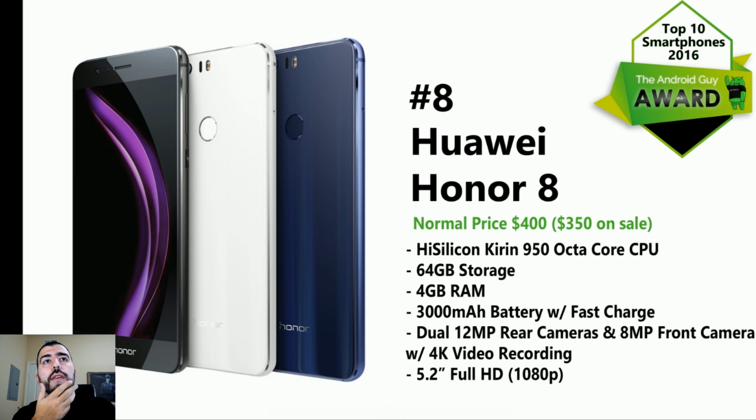And the first thing is their processor. Their processor is a Kirin, which is different from most. Out of all the processors, they're the only ones that use it. I believe it's Huawei's own processor company, or at least the one they work with most often in terms of having an in-house processor more exclusive to them. And so it's an octa-core processor, so you do have to keep that in mind. It uses a big.LITTLE architecture though. 64 gigs of storage, 4 gigs of RAM, 3000 milliamp battery with fast charge.